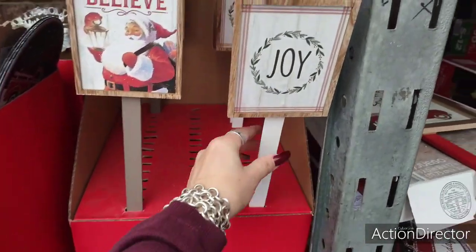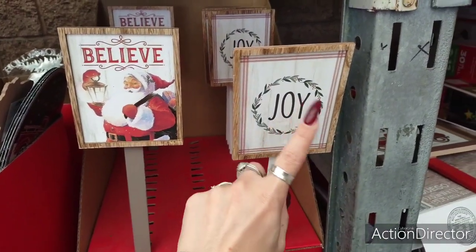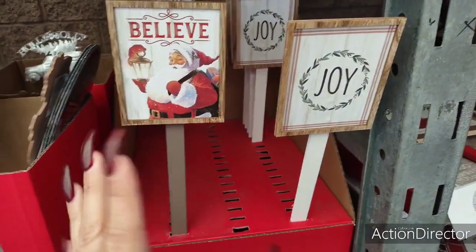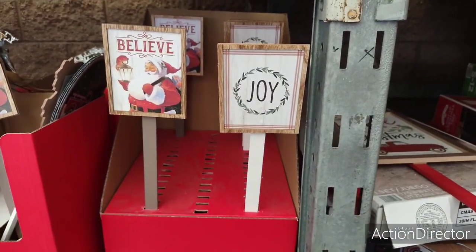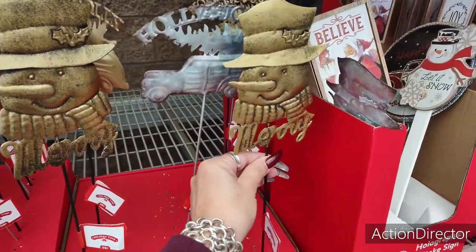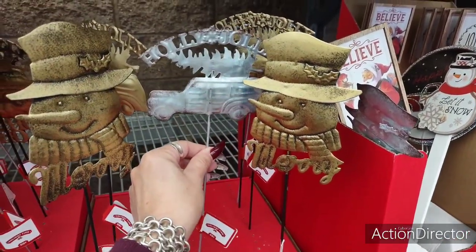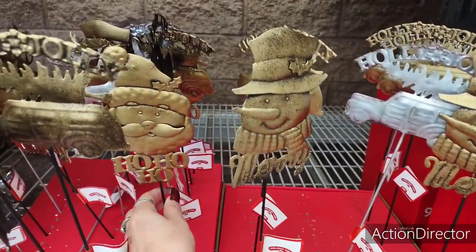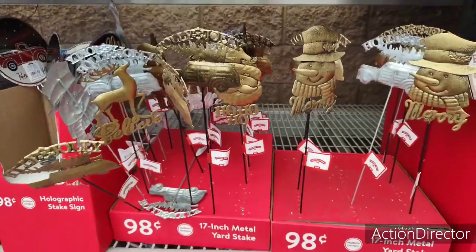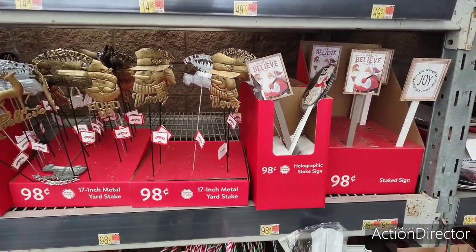These little stake signs are only 98 cents, which is why they're almost sold out. They have the vintage snowman, Santa Claus, and then Joy. It looks like whatever was in the middle sold out quickly, so I'm not sure what it was, but these were only 98 cents, so that is really a great deal right there. They're also 98 cents. You have Merry with the distressed bronze snowman. You have Holly Jolly with the wagon and the tree. We have Ho Ho Ho the snowman. You have Believe with the reindeer. So you have all kinds of stuff. There's a lot of good deals. You just gotta get to Walmart fast, because stuff does not hang around.